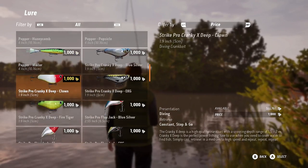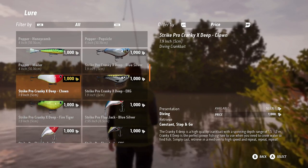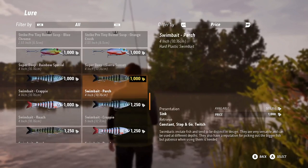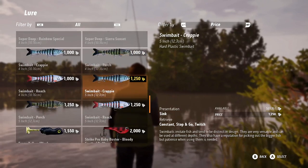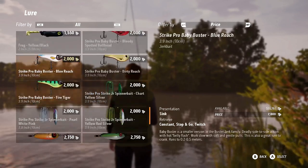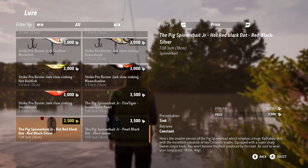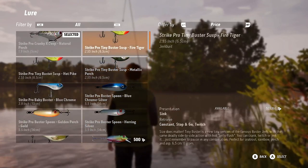You might have to buy it. What? The lure. I'm looking in where you buy. Yeah, so you might have to if you don't actually own it. It's not listed. It should be, because it came in that tackle pack. I ain't got it listed. Oh, hang on, what's this? Swim baits. They look like fish. Got them, got nothing else. Or Strike Pros. Or pig spinner bait. No, ain't got it.